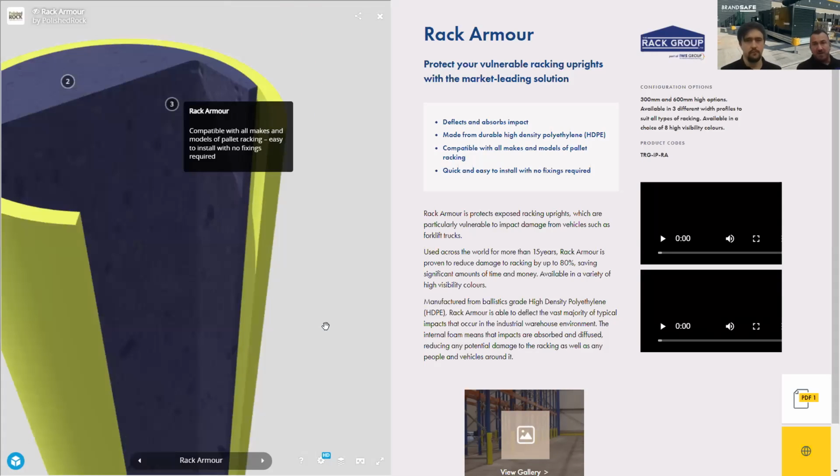It's nice and tight. The frame doesn't encroach into the aisleway, which is particularly useful in narrow aisle setups as well. But yeah, it's a great product. And like I said, it's available in all different types of colours, very, very fast to fit. And it's high visibility as well, which just creates a little bit of an extra safety element.